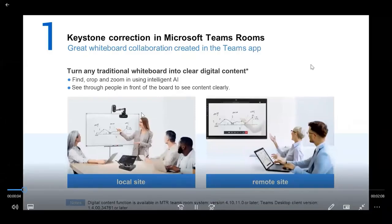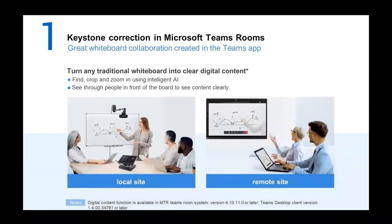The first feature is keystone correction in Microsoft Teams Rooms. Our content camera works as a second camera to share your whiteboard to the remote site with a crystal clear view. You can crop and zoom in using intelligent AI. The presenter will become see-through in front of the board. Now check this out.